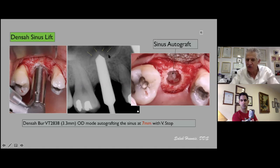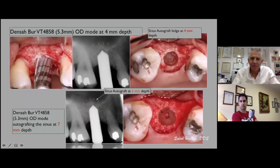But that is not enough for us to place, let's say, an 11 millimeter or a 10 millimeter implant. So it's only enough to get like 2 to 3 millimeters. So there's your sinus autograft. Now we go to the next drill, and please have a look at this here. There is a step there. Can you see that step? That step is 1 millimeter in width.